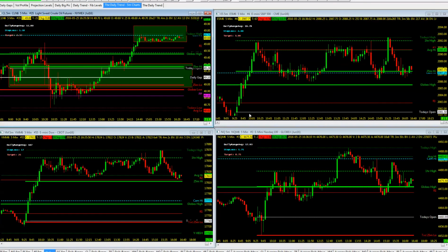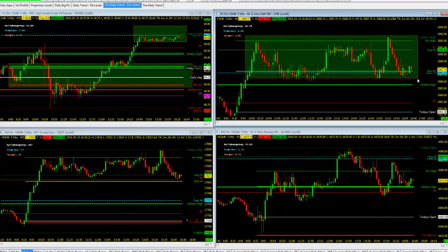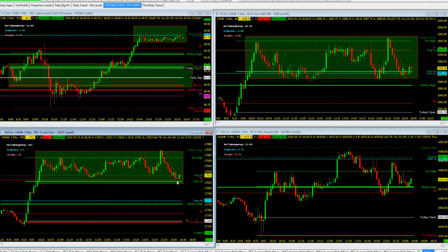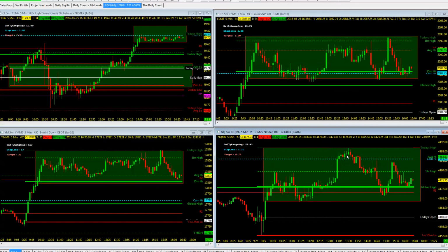Take a look at the other three indices. ES, again, chopping for the most part in between the 1 hour open range high and the 25 minute open range, throw in a little bit of value area, and you've got yourself pretty much an inside day. We broke above the Globex high here on the YM and pretty much went sideways. Same picture here on the YM, in between the 1 hour and the 25 minute open range, breaking above the Globex high. And same picture on the NQ, right up to the average high and right above the Globex.